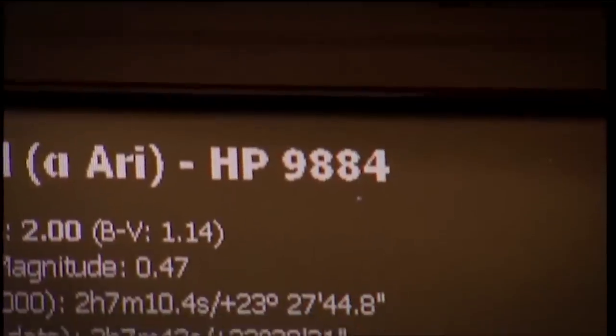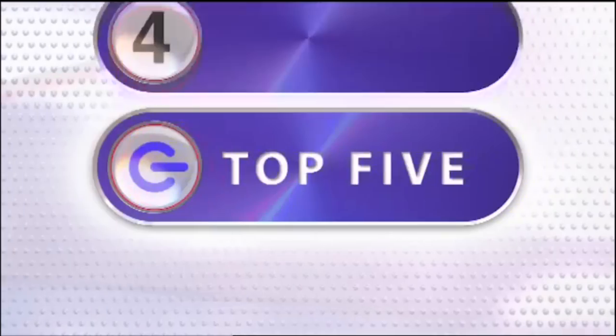So right now, I'm actually looking at the night sky from my back garden. So when we go out, my daughter and I in the evening, and we make a wish upon a star, I can actually find out that if I click on the star here, I'm wishing upon an HP 9884. I'm impressed by that, but I don't think I'll tell my daughter. It's not quite as magical, is it?